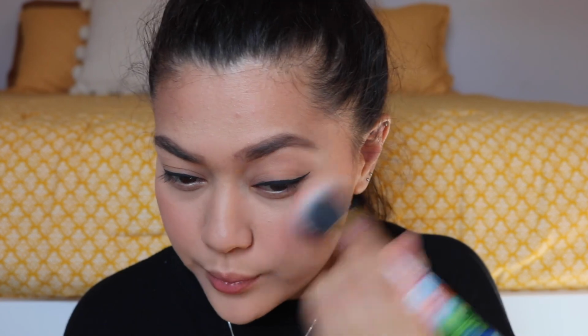Anyway, I just mix all three of them, or I just do whatever I feel like that day. I like the rosier blush the best, but I use this brush for all the blushes, so I kind of just think it's all one color now. I think there's just blush on the brush without me even dipping it. But yeah, blush it up.